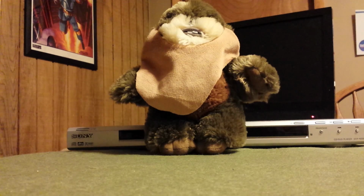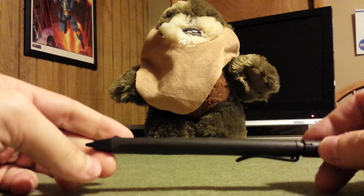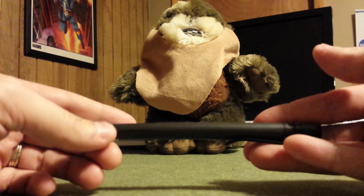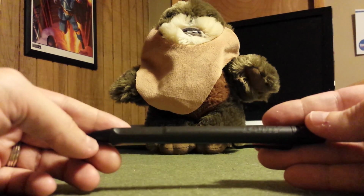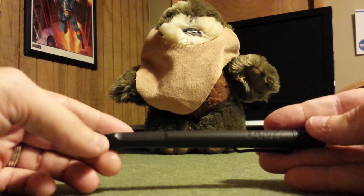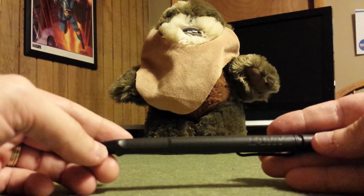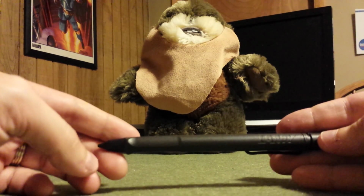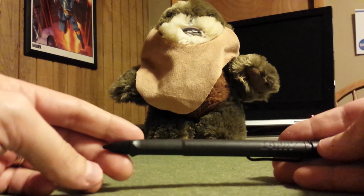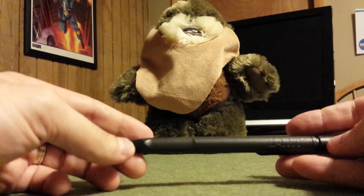Starting with number 10, we're going to go with the Lamy Safari mechanical pencil. This pencil was gifted to me by a benefactor on my blog and on this YouTube channel, and I did not think very highly of it when I was just perusing it at retail and online. But then once I got it in my hands, I really fell in love with it. And so it's coming in at number 10.